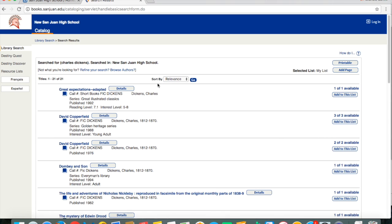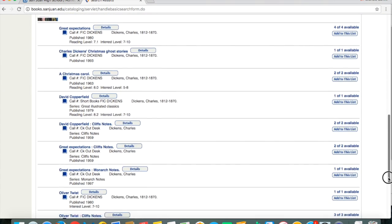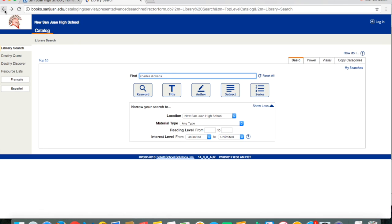So again, looking for Charles Dickens here, we have Great Expectations, David Copperfield, and so on and so forth. You can see several books, quite a few by him that come up there. So this would be, again, I think a great way if you have found an author that you're really enjoying and would like to see if our library contains more books by that author.